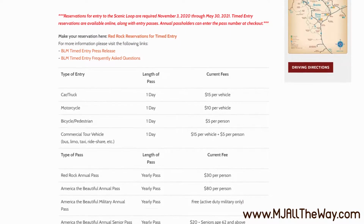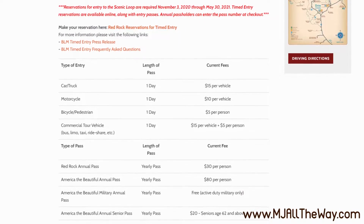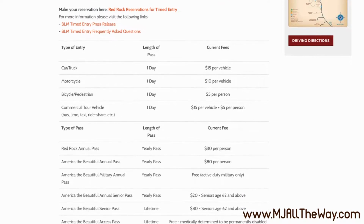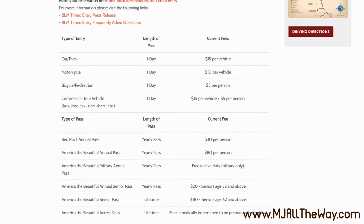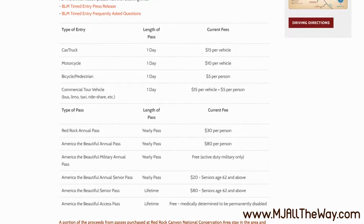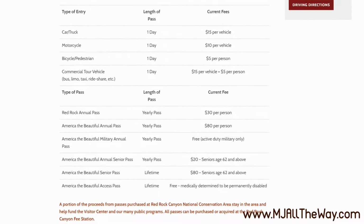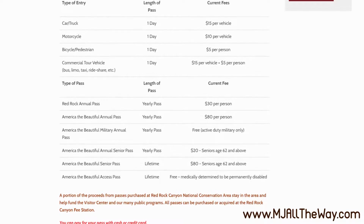And they also have the America the Beautiful Pass, which will allow you into any of the state parks or national parks. It is $80 per year per adult, or $20 for a senior for an annual pass, or $80 for a lifetime pass if you're over 62. If you are active military, you actually get in there for free.